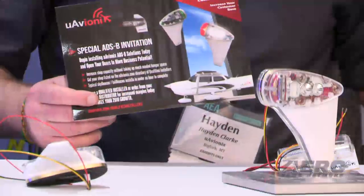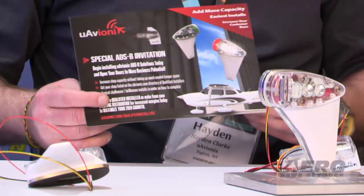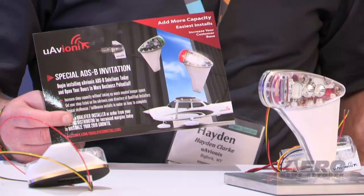And the beauty of this is it's not a self-install. It must be installed at the very minimum by an A&P, signed off by an IA. But you don't have to go to one of the big shops or facilities. We're actually building a QI network, which we're calling a qualified installer network. Anyone that has an A&P IA certification can sign up with us. They get discounted pricing and the ability to communicate with us in terms of support. So it's a nice thing for those guys. It frees up some of the shop time and enables installations to take place on a ramp. We're not taking up hangar space.